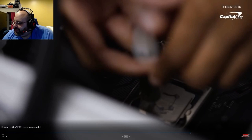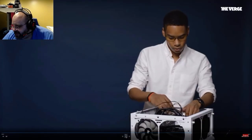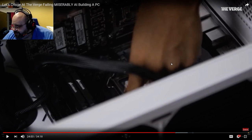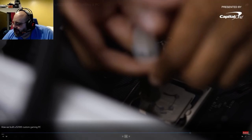There's two. Just watch. Hold on. It gets worse. The final portion is to add the CPU cooler to the top end of the processor. So you're gonna see that. Oh my god, that's even worse. Hold on, he put a fucking glob of that shit on there.